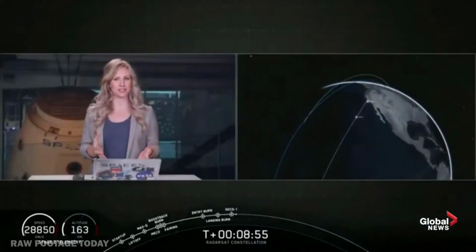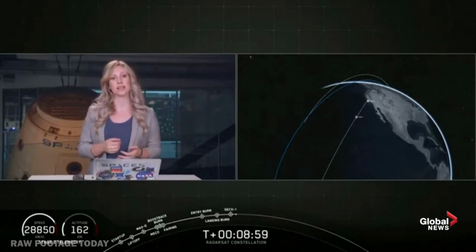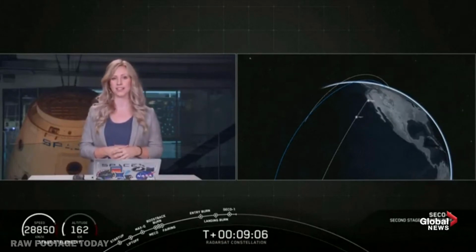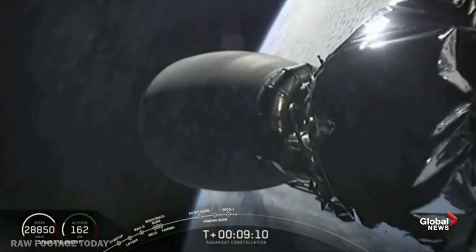Now, we're about to enter a 40-minute coast phase, so we're going to take a break, but we're leaving you with an animation that shows where we are in the coast phase. We'll be back at about T plus 49.5 minutes for a second stage relay. Also signal Vandenberg as expected. Also signal Hawthorne as expected.